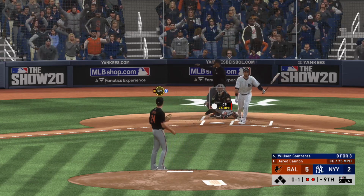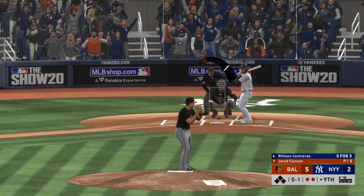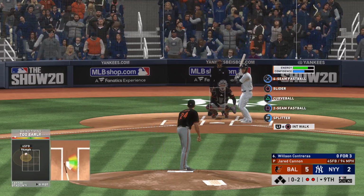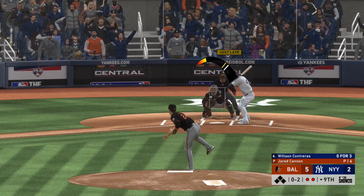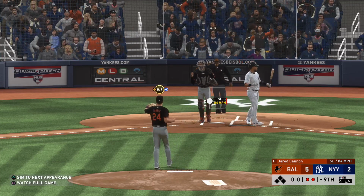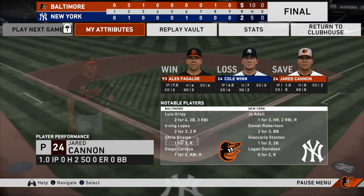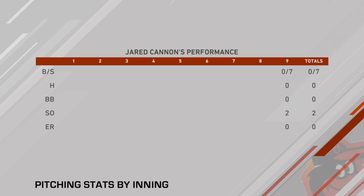So he ran the fastball by him for the punch out. Nelson Aviles goes down, and they've got only one out left to work with. Wilson Contreras stands in as he can't connect here. 0-1. Last chance for the Yankees. Swing and a miss. He struck him out, and that'll do it here as the ball game is over. 5-2 the final today. The Baltimore Orioles took the lead in the sixth.